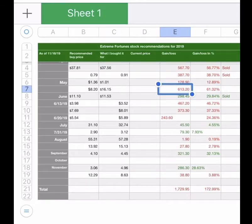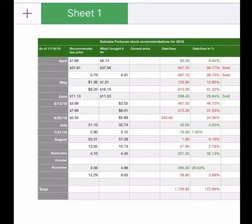So far on that one, I'm at a 61% loss. So that's a $613 loss. And this is a pot stock, like a cannabis stock, and most of the pot stocks have been going down, but they say they're going to go up again. So this is one of the pot stocks I own. But there's these other ones that I've bought in.